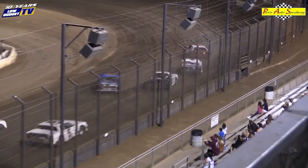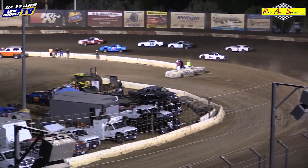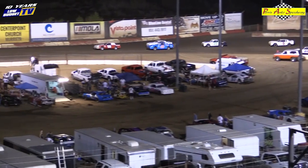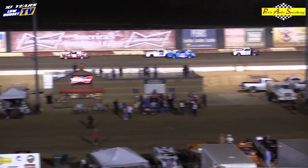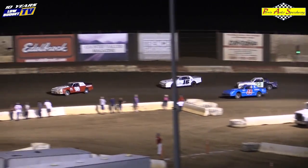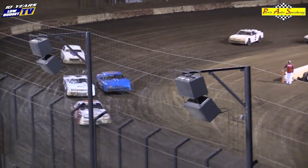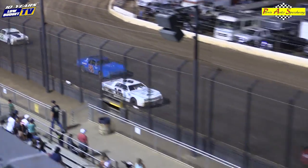Luke Dodd, your early leader, the 16 of Stephen Daves. I'm sorry, Stefan. Dodd off the corner. Here's Stefan Davies in the second spot. Stefan Davies in the second spot, on the high side, the number 48 down low, Blaine Whitson, battling for the second spot.